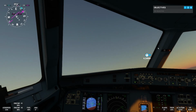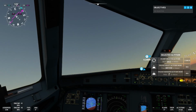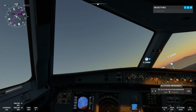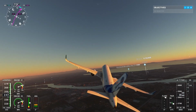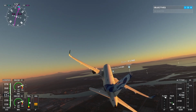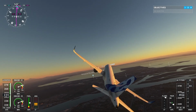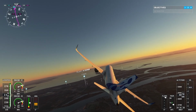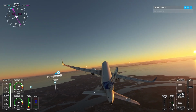Alright, so that was 11,000 feet. Let's bring it up to 11,000, can't see. Let autopilot take over. Boy, we are really going sideways. I don't like that. I don't like that. That looks really bad. I'm gonna straighten it out.